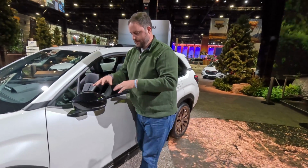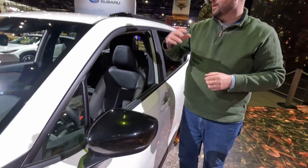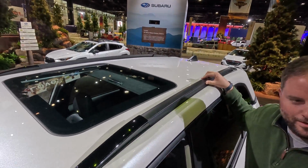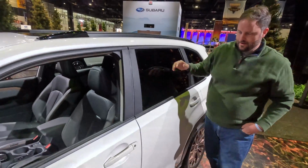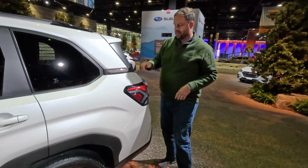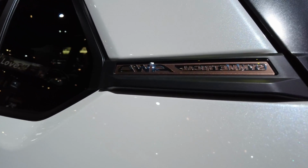The mirror cap is painted black, but it keeps the metallic theme coming through, so it's not just a flat plastic, it is a painted piece. I like that. Up top you have a roof rail, because what is a Subaru without a roof rack, right? You gotta have this, you can do that. And I'm gonna leave exterior to Craig, we'll keep coming around. Rear tire is the same. Again, the bronze theme continues. The symmetrical all-wheel drive logo is right here. I like that a lot.